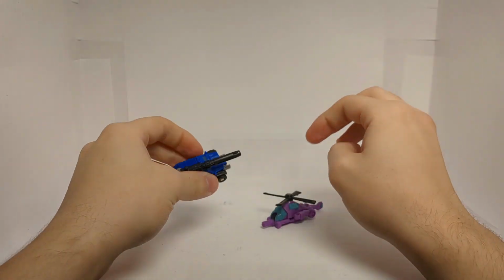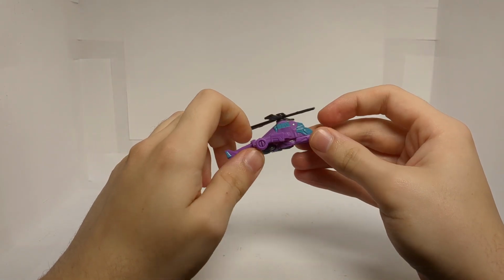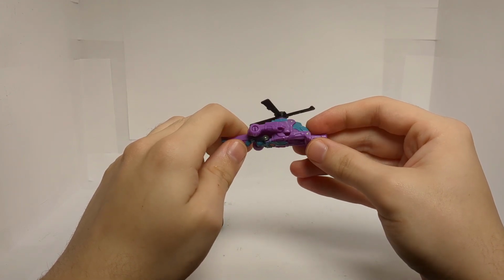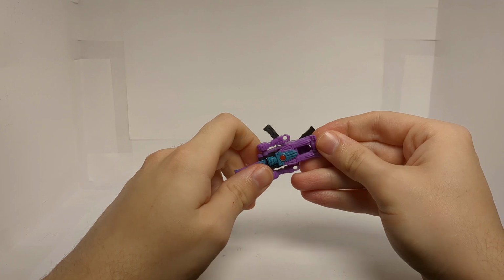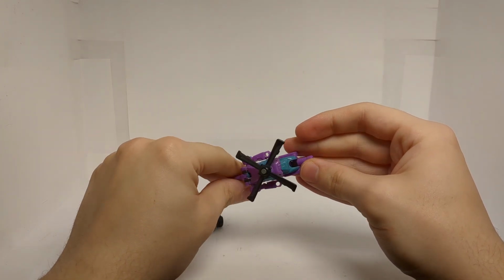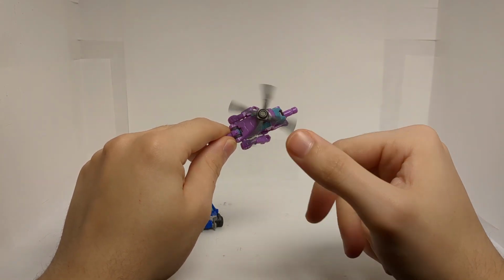And yeah, let's take a look at Spinister here. He's kind of a purple, blue, teal blue color. That's all we really get. We get some red here at the bottom, but that's more for robot mode. But yeah, very, very nice looking Target Master.